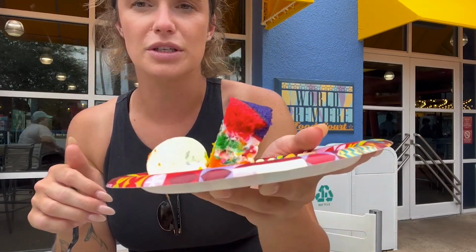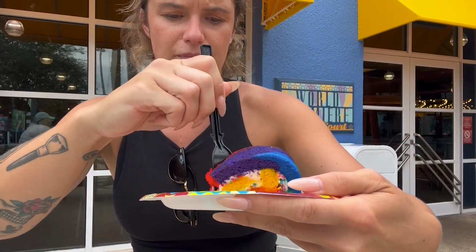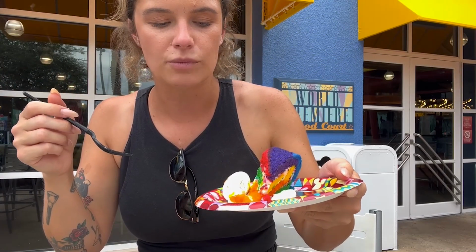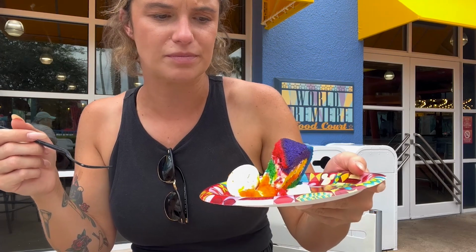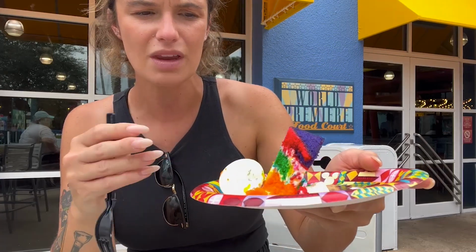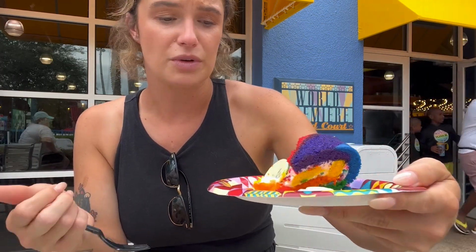The lemon cream cheese is really nice and light. It's not super sweet. You get a little bit of crunch from the sprinkles. Yeah, this is actually a really nice light cake. Again, I think mine was just maybe in the cooler a little bit too long. The lemon in the cream cheese is super subtle. It's not tart. It's really nice and light.